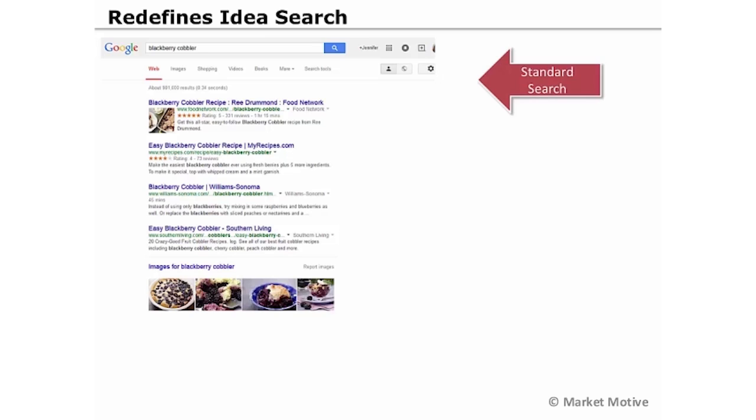So if you think about going to Google or going to Bing and running a search, say for blackberry cobbler, the results that you get back may have a couple ads here and there. They may have some images, but for the most part, they're going to be text-based descriptions that have maybe the added credibility of a website you recognize, but you don't really know what you're going to get on the other end until you click that link, go through to the site, and actually look on it.